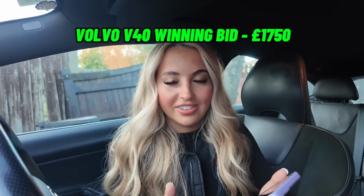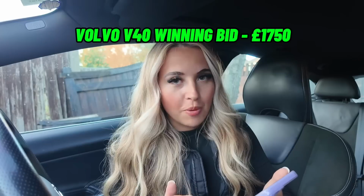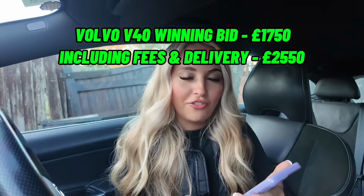Right, so while we're here, before we get stuck into this car, I'm going to run through everything on the V40 which we sold this week and basically give you an idea of where we're at money-wise. Because a few of you have said, like, it's all well and good doing this, but is it actually making money? The answer is yes. We bought the Volvo V40 for £1,750. That was the winning bid. With all of the Copart fees and delivery included, that brought it up to £2,550.